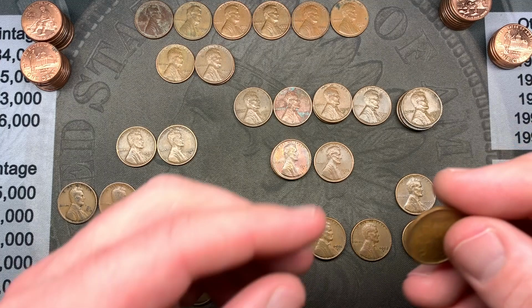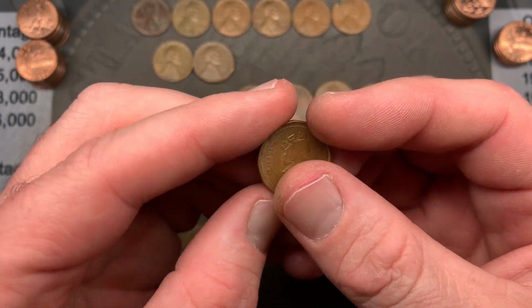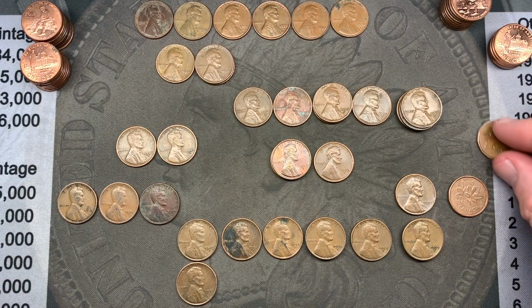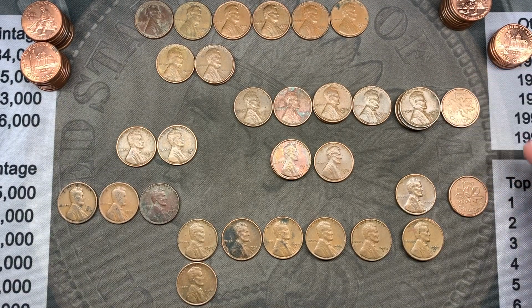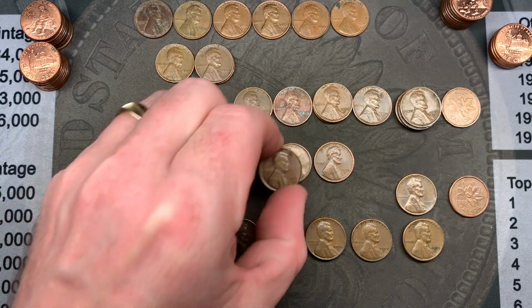And we had 1 foreign in that box, which is a 1995 Canadian cent. So that was a cool find. About my average, one Canadian in each box. So then the Bank of America box had a total of 10 Wheaties as well. We'll kick off with the S-mints though.